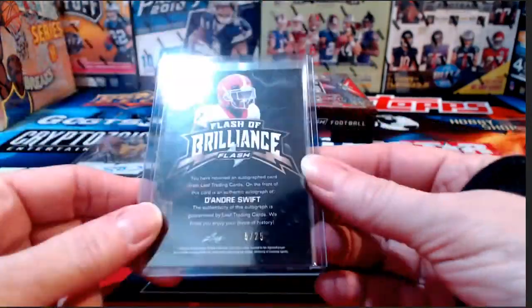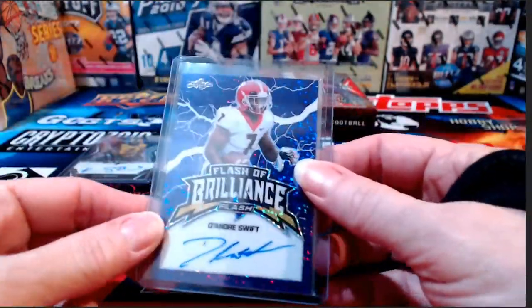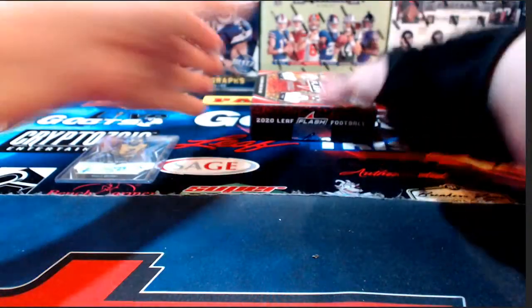And then we have a nice little D'Andre Swift, numbered to 25. I like that hit for the Lions.